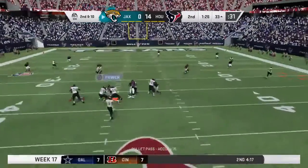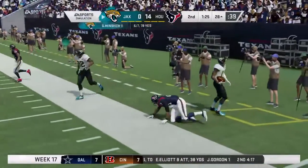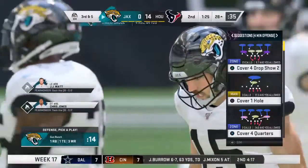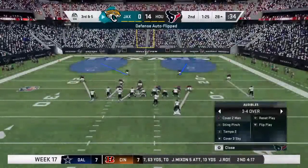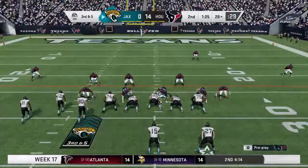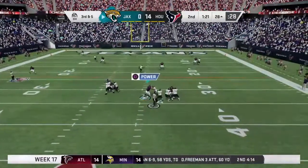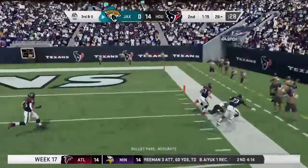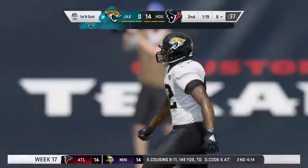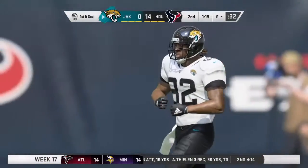On second and 10, it's Minshew. The open man is Westbrook. Boom! Yeah, baby! They missed a field goal on their last drive. Here they need something to even get into field goal range on third down. It'll be Minshew again. His throw caught at about the 5. And he'll be out of bounds about a half to a full yard shy of the 5. They're able to convert on third down, and that sets up a first and goal.